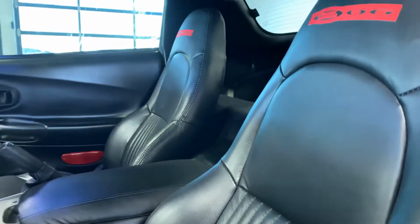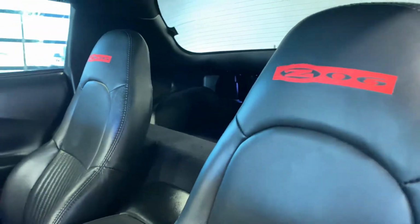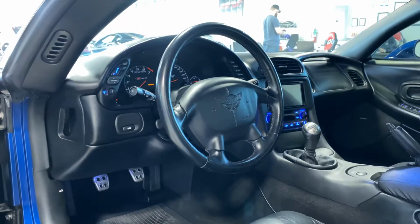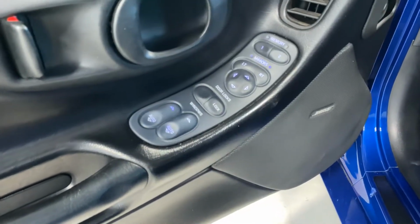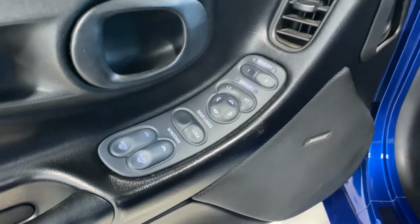And also all the lights on the inside, as you can see back there, they're swapped out to LED. And then the driver, the backlit lights are blue instead of the original green. They're very bright and done very nicely. Those are blue as well. But as you can see there, there's no rips or tears on that panel.